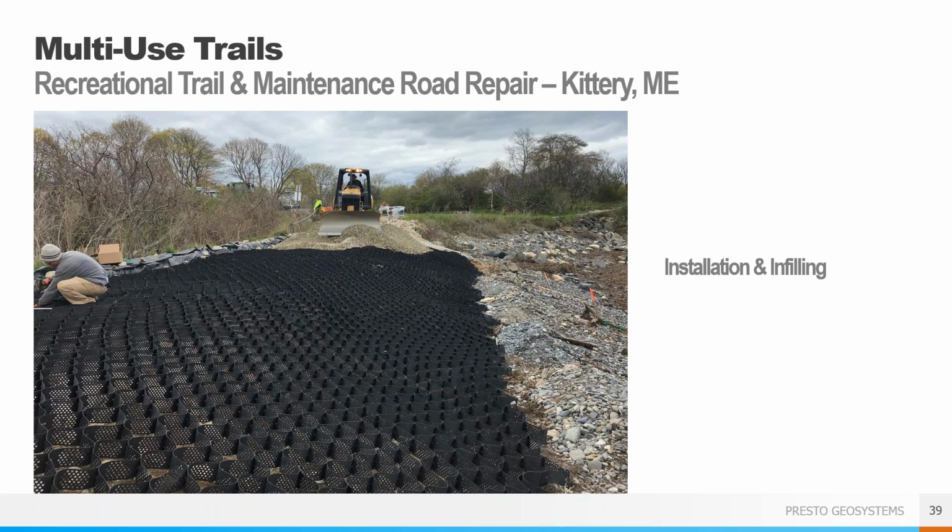To reconstruct the washed out recreational trail and maintenance road, 6-inch depth GEOWEB panels were installed at the site and infilled with 1-inch crushed aggregate.